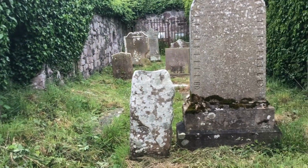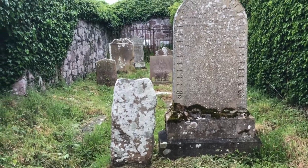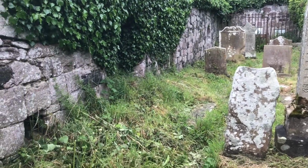So yeah, there we go. If indeed this is St. Columba's Chapel, then we've seen it. If it isn't, then you've seen some random old building. Either way, kind of cool. Yay. Next stop, we'll try and find the caves.